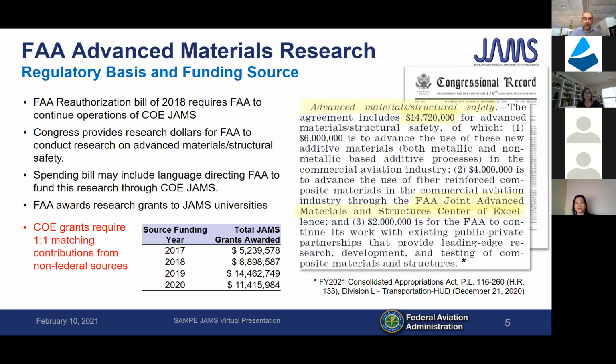Finally, for those of you who might be interested in the research dollars awarded to JAMS schools, I have included that information as well in this slide.